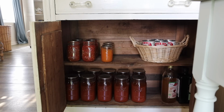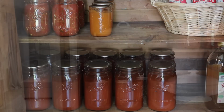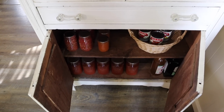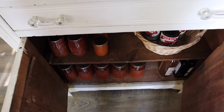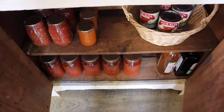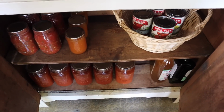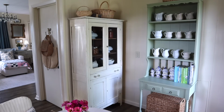I'll probably only leave those up there until I go to decorate for fall in a couple weeks, and then I'm going to be decorating the whole hutch for fall, so I'll probably move those jars down here. I did make sure that these shelves were really sturdy before I put all of these in here, and I'll rearrange a little bit and probably put all the canned goods at the bottom and decorate the top for fall. I cannot wait for that. We're going to have so many pumpkins, homegrown pumpkins, that I want to decorate our kitchen with and put throughout the whole house, but this is how the space looks right now in August.